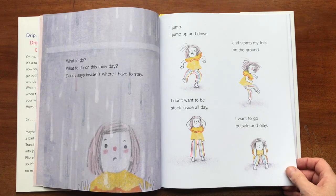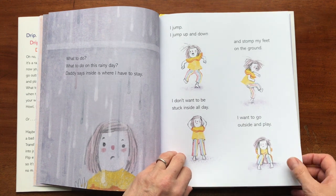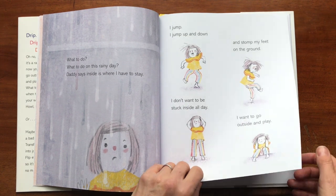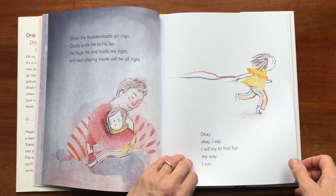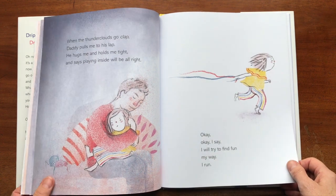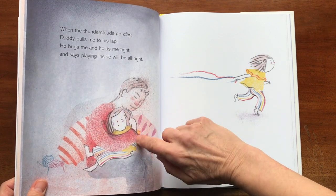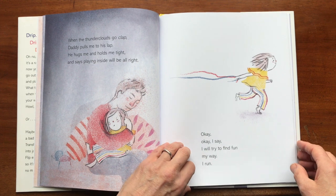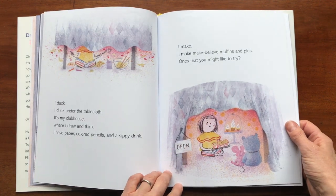So the little girl in the story is stuck inside because it's raining and she's finding it very frustrating. This is a wonderful little sequence of character studies. So much energy and movement in these drawings. One of the things I particularly like is these textures, like the lovely soft speckles on Dad's jumper. And the sweet little expression on her face there.